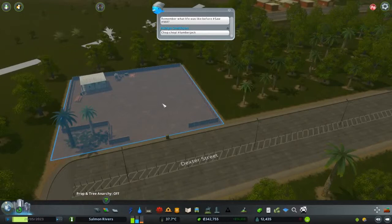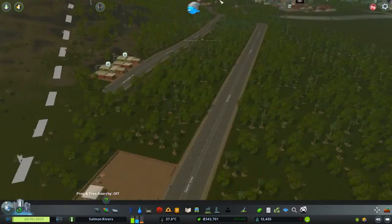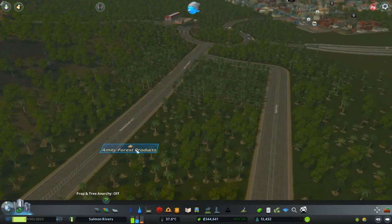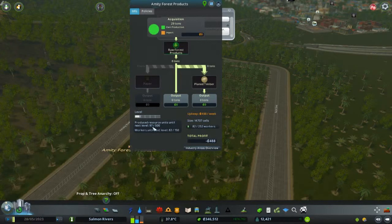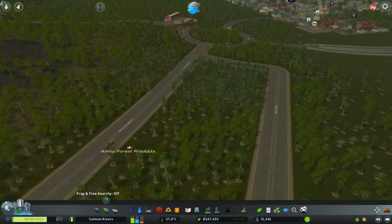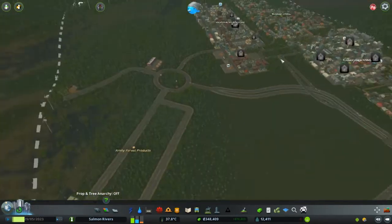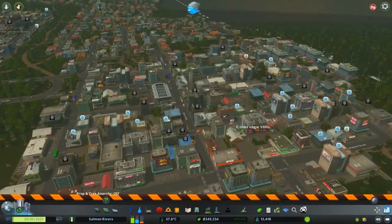So obviously, and this is storage. So for now, that's probably all we need. I've probably gone way overboard with two sawmills. As it levels up, as you can see from here, I need another 70 workers to level up, and it needs to produce another 400 units. And of course, it's not making profit at the moment because it's not producing enough. It will do eventually, but that's why we've got a bit of extra money to tank the losses from this. Anyway, swiftly moving on.